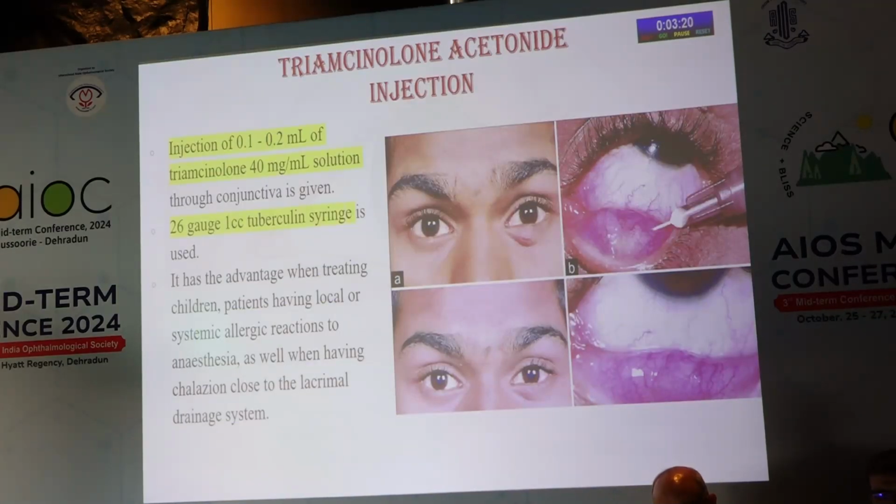In triamcinolone acetonide, an injection of 0.1 to 0.2 ml of triamcinolone 40 mg per ml solution is given through the conjunctiva. A 26 gauge 1 cc tuberculin syringe is used. It has the advantage when treating children, patients having local or systemic allergic reactions to anesthesia, as well as when having chalazion closer to the lacrimal drainage system.